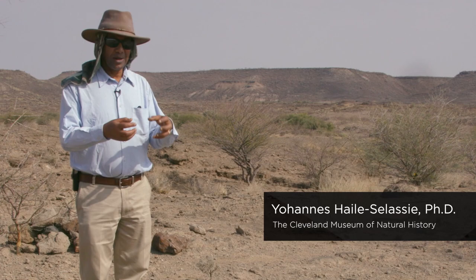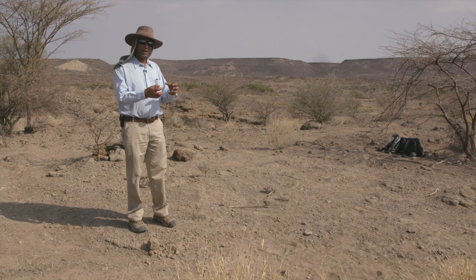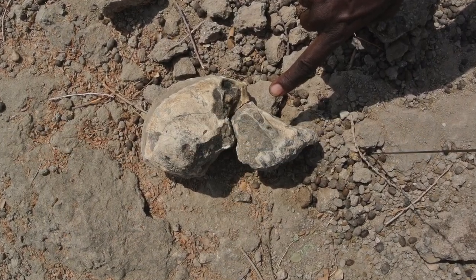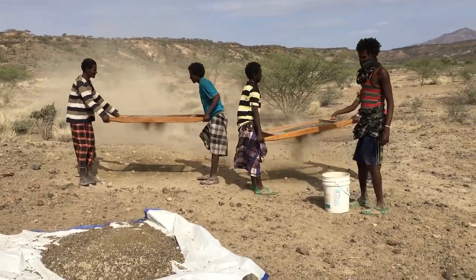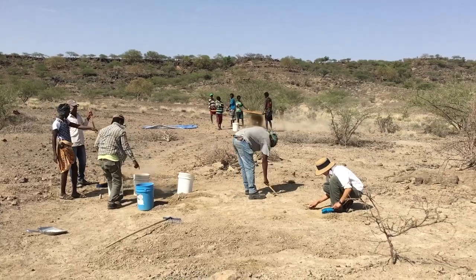My first instinct was that these two pieces would perfectly join. I picked up the maxilla and I picked up the cranium, and click, perfect cranium. We decided that we need to sieve. We sieved and picked for 3 days at this place, and whatever we recovered perfectly fitted on the main specimen.